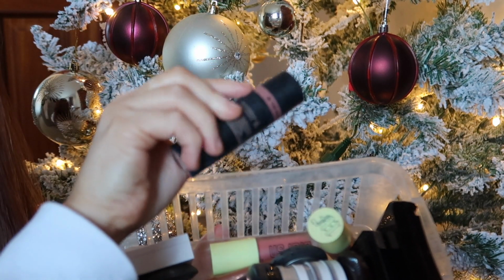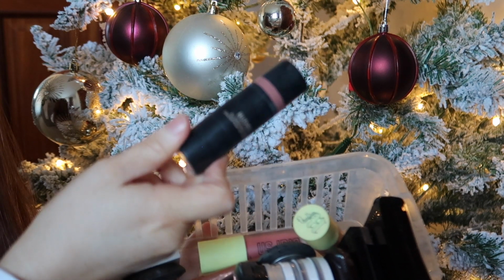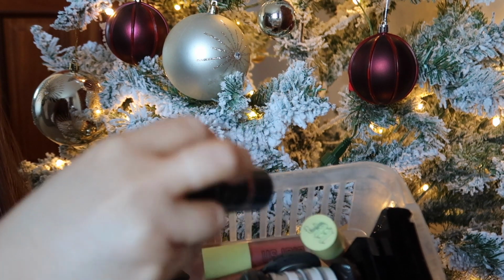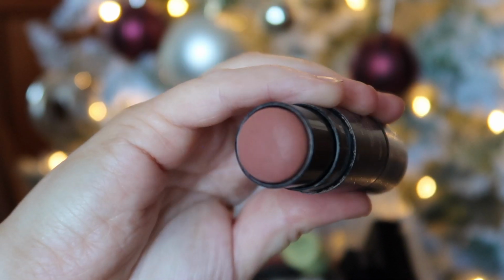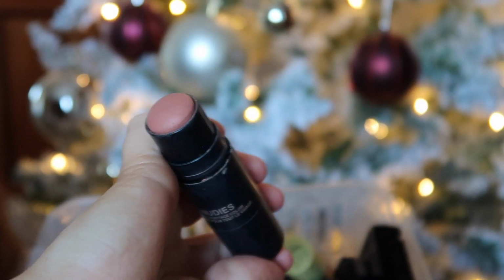Then, do I need to say any more? You guys already know this is literally my favorite blusher of all time. It's the Nudestix Nudies All Over Face Color in the shade In the Nude. This is the most perfect pinky nude you will ever find in your entire life. That is what it looks like. As you can see, it's a pink, it's muted, but it's super neutral, so it literally goes with every eye look and makeup look that you do.